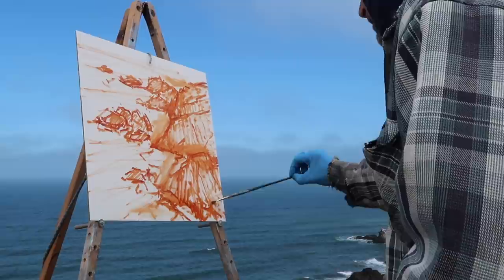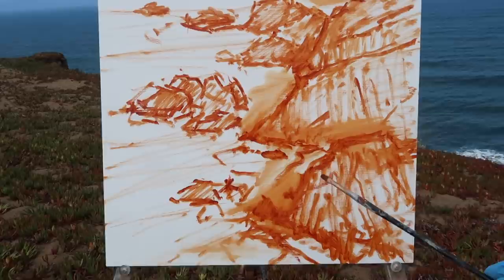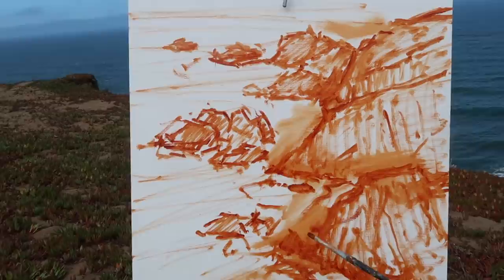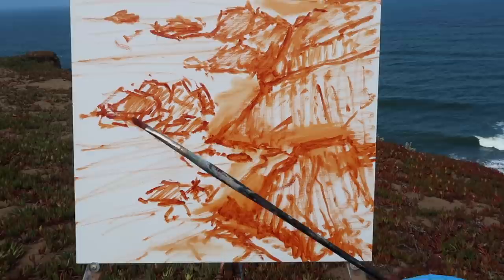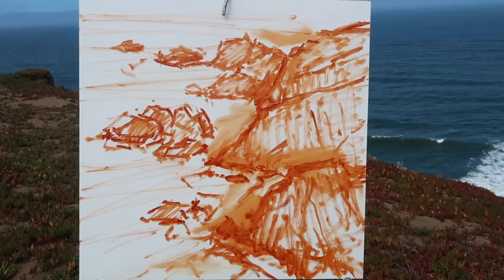Okay, so it's kind of a mess. Hopefully you can see what I'm talking about, but I kind of shortened this cliff right here, and I'll add some rocks in here. But this way I've got one starting here, one here, and I also changed the bottoms because they were the same. This might lead the eye more into the composition.